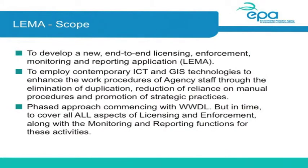Because we had a strong hand in it, we were very upfront about writing in the importance of GIS into this whole LEMA process, because we were convinced at that point, and it had to be proven, that GIS was going to deliver a lot of efficiency for the business. We knew that this was a big animal, and we decided it was going to be a phased approach, and we would start off with the area of urban wastewater licensing.